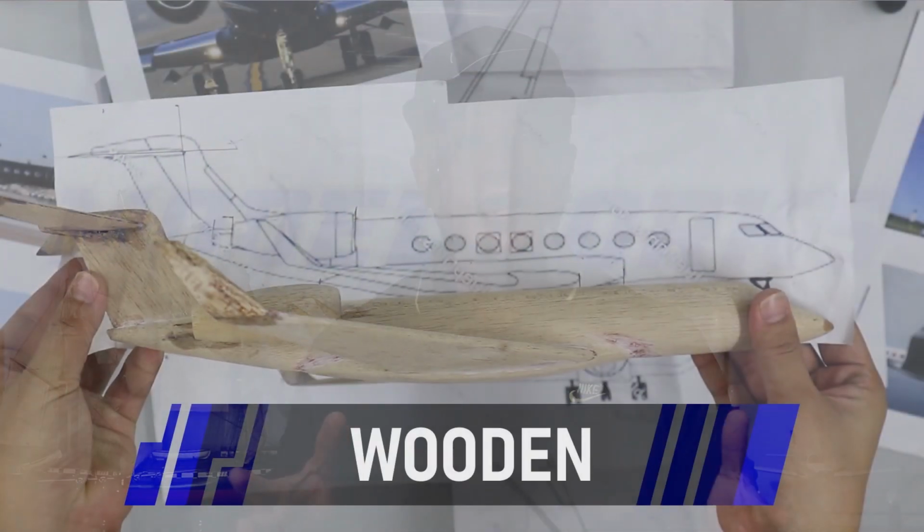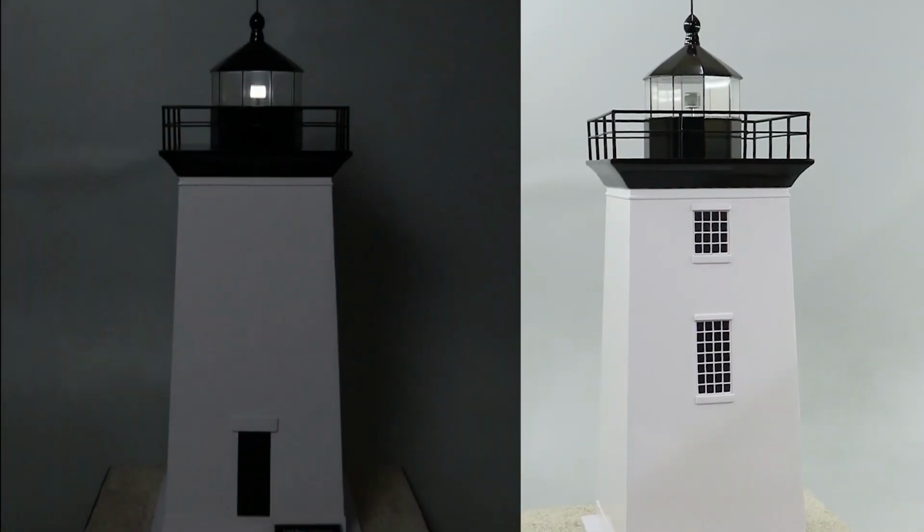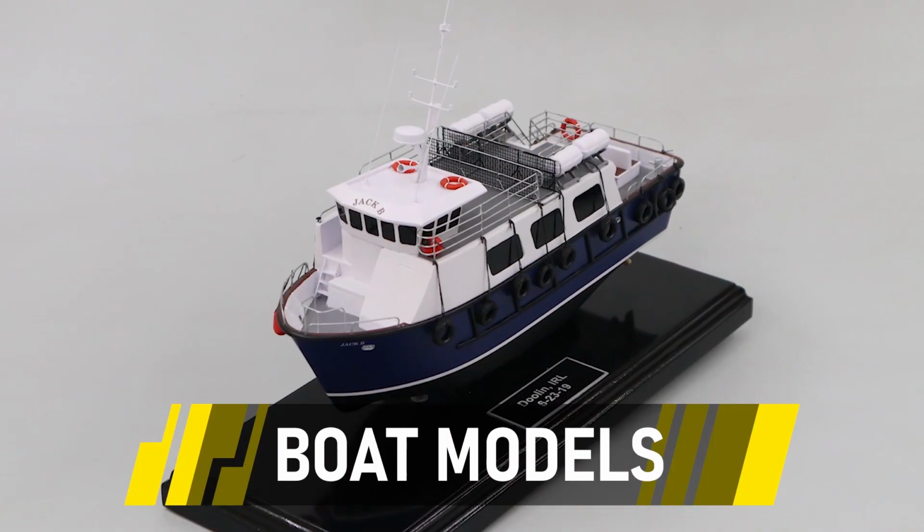Well, welcome to Modelworks Direct, where we fabricate desktop or museum grade scale models from your photos, blueprints, or even description, handcrafted from wood and composite materials.